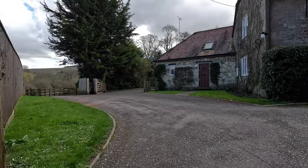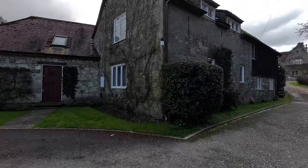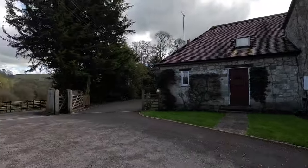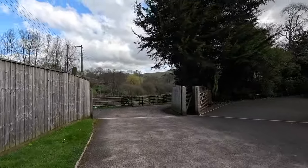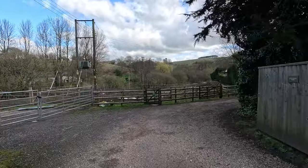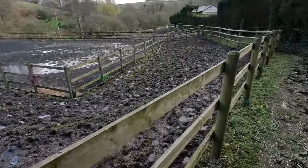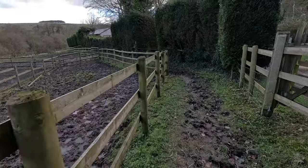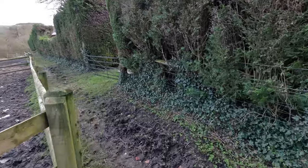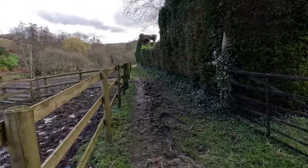And this is a kind of funny bit of the walk, because you feel like you're walking into somebody's garden. Nice blossom on the trees. But you're not, it's a public footpath. Glad I don't have to walk through that. Although I am expecting this to be kind of like that in some ways, because we're going further down into the valley where the water will sit.